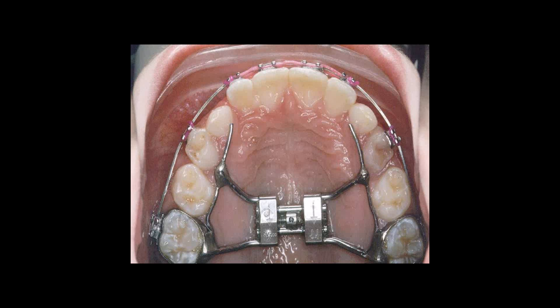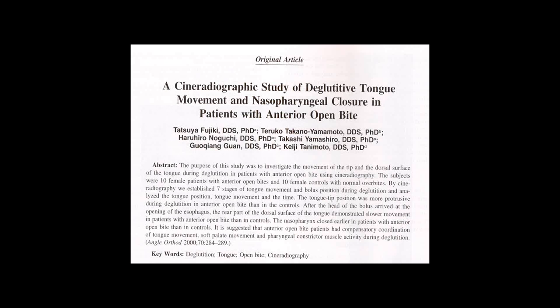So I'd like to leave you with this thought, which is supported by this paper, and that is any child who sucks their thumb will by default have an open bite. And even if you stop the habit, you still have to deal with the open bite.